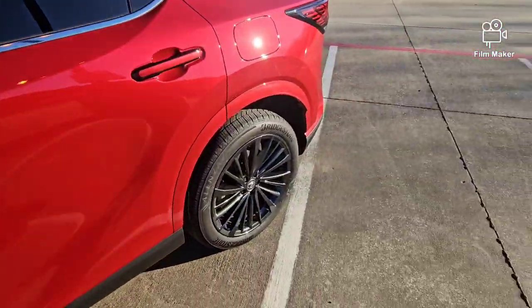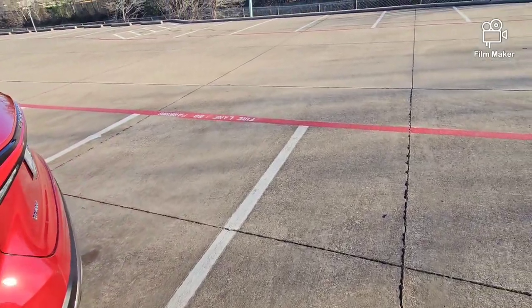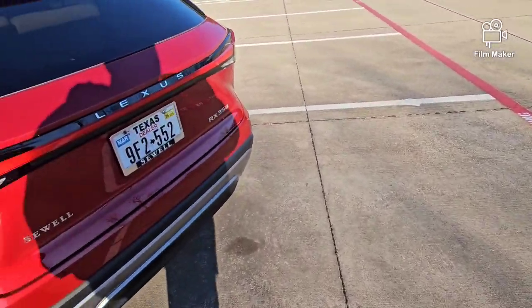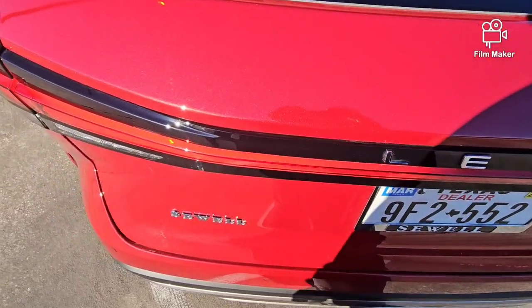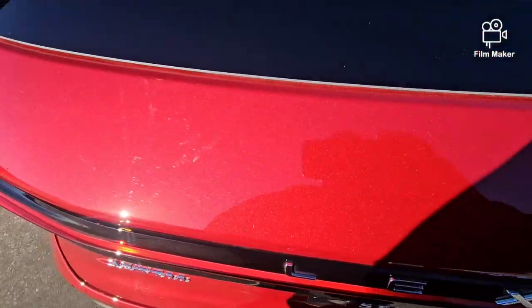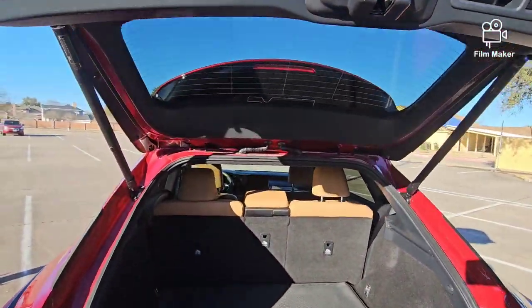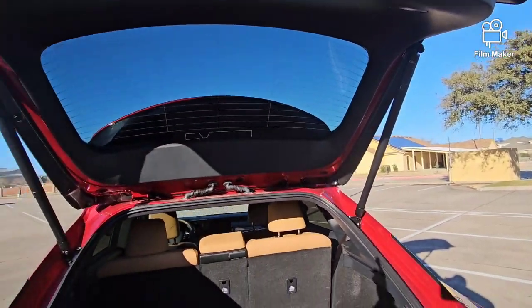So what we're going to do is, one of the features I did like on this is it has a kick sensor. Say you've got a bunch of groceries, a bunch of bags in your hand, and you're trying not to fumble with your keys and all that stuff. What you do is it has a kick sensor under here. You just kick your foot up under here, and then your lift gate comes up. So I really like that. And one of the things I do like is that this lift gate goes up really high, but you can adjust it.